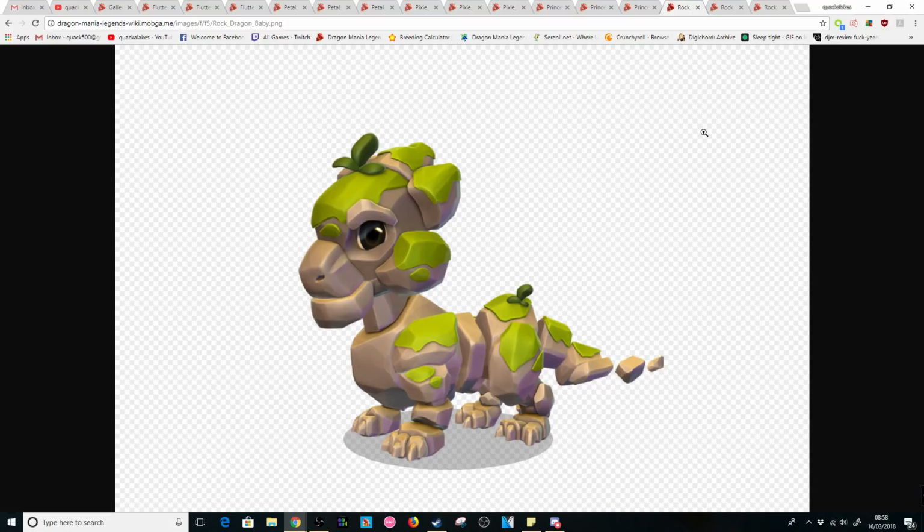Whatever. And then, the final new dragon that we've got the image files for is this guy, who is the Rock Dragon. So, you know, if you've ever seen Onix or Geodude, it's basically like him, except a dragon version of it.